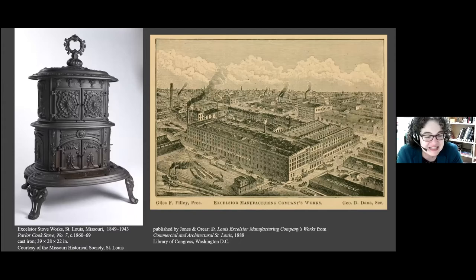So it took creativity and ingenuity both to develop more efficient methods for simultaneously heating a parlor and cooking food, as this stove does. So the top of it heats, cooks food, and the bottom heats a parlor. I'm hoping I'm getting that right. One or the other.